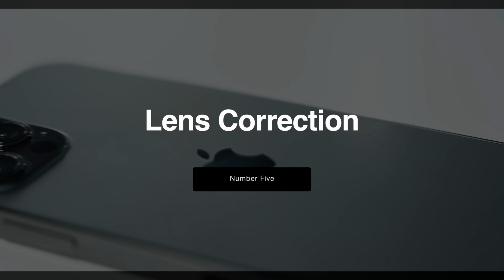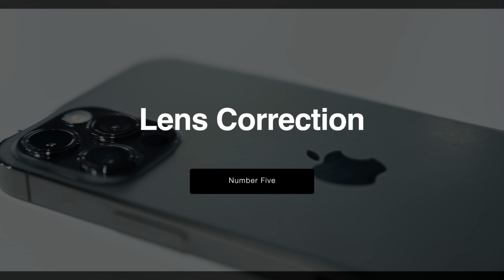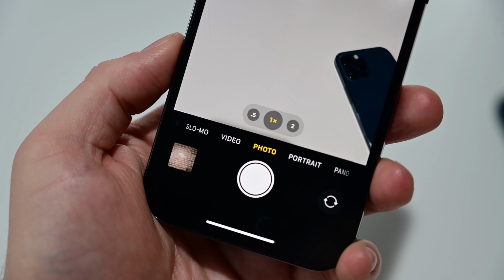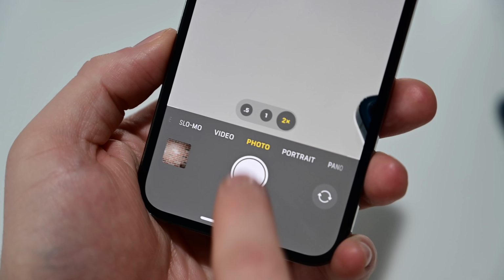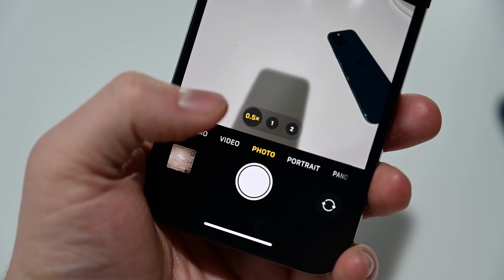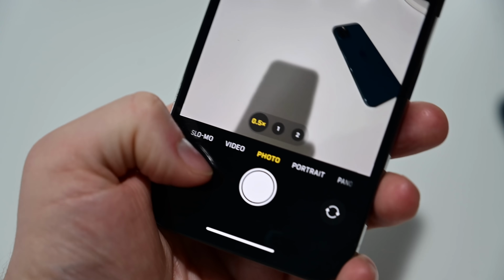Last year, Apple added an ultra-wide lens to the iPhone line. This year for the iPhone 12 Pro, we have lens correction for that ultra-wide-angle lens. So you have your wide-angle lens, your tele lens, and then that 0.5, that is your ultra-wide lens. So it's basically fitting twice as much into your view.